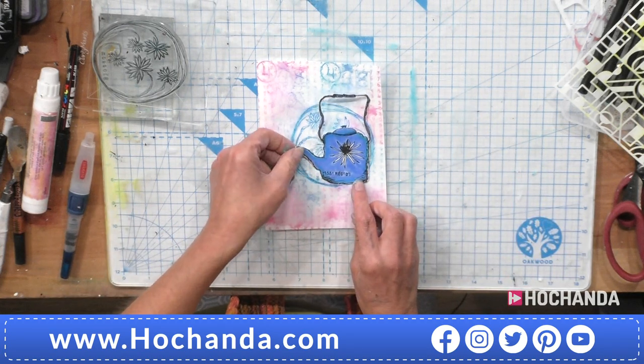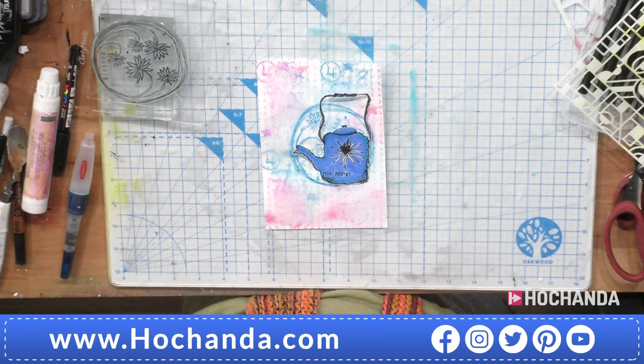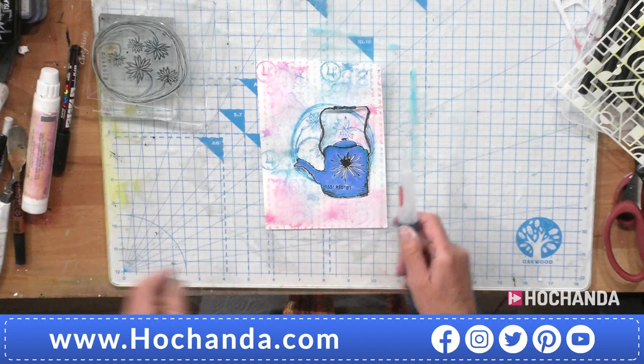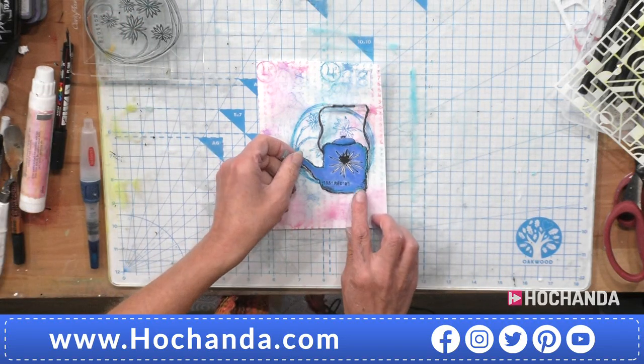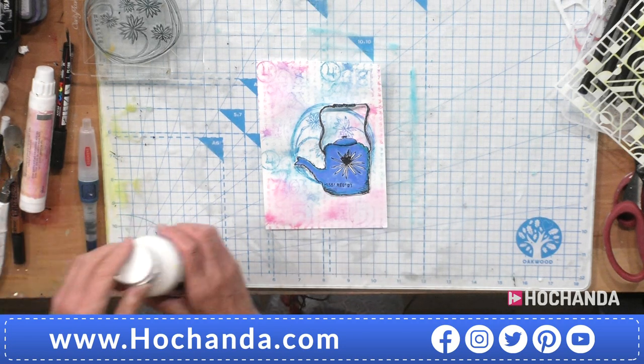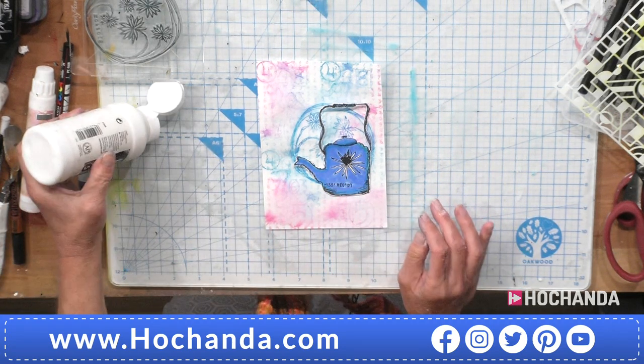See, and then when I put that over there, look at that. How cool does that look? Now, say you only want the circle, if that's your main focal image, you take your gesso again.